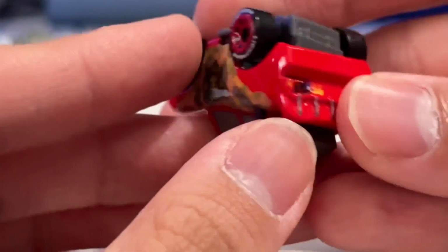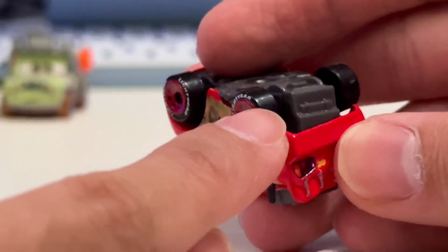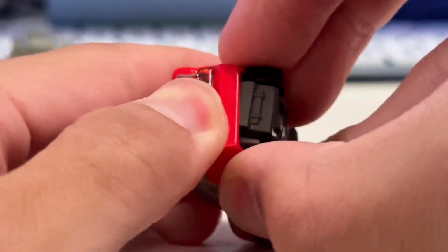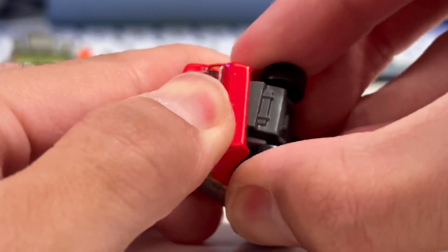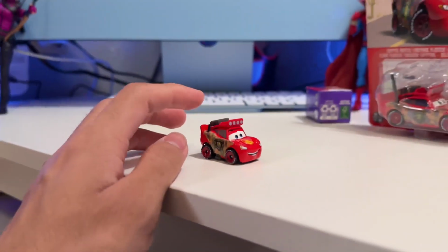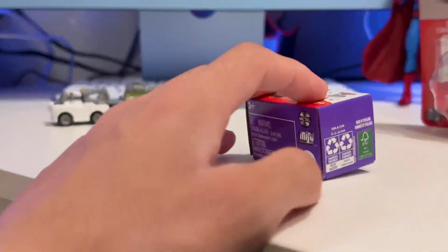McQueen though, I think what they failed to do is put that white notch underneath. Yeah, that's what happened. I don't know if I can try fixing it myself, but I think I'm just going to leave it like this. That's a pretty neat error. I've never had a mini racer error before. That is interesting. Okay, the last one.